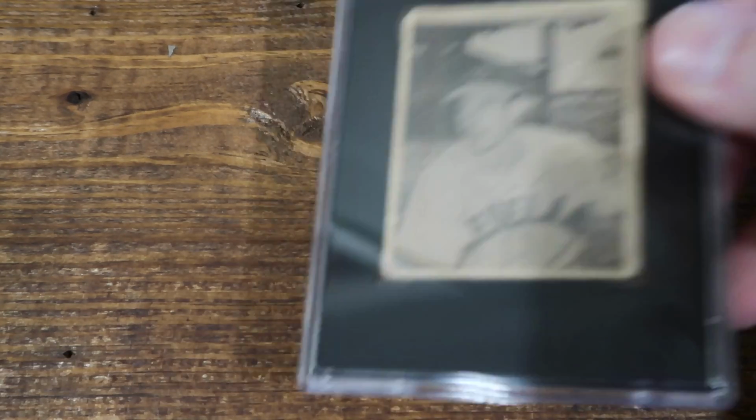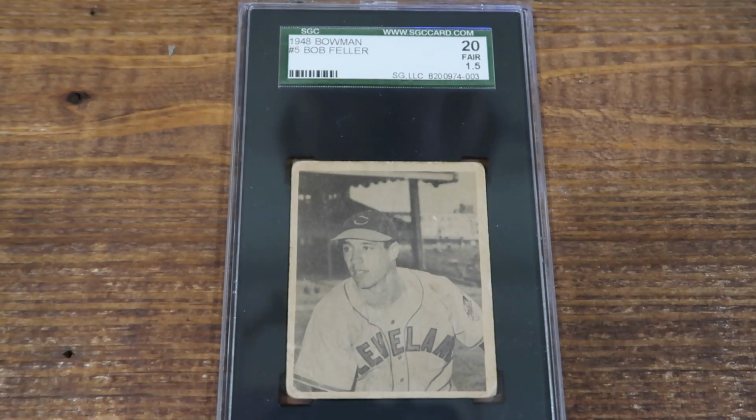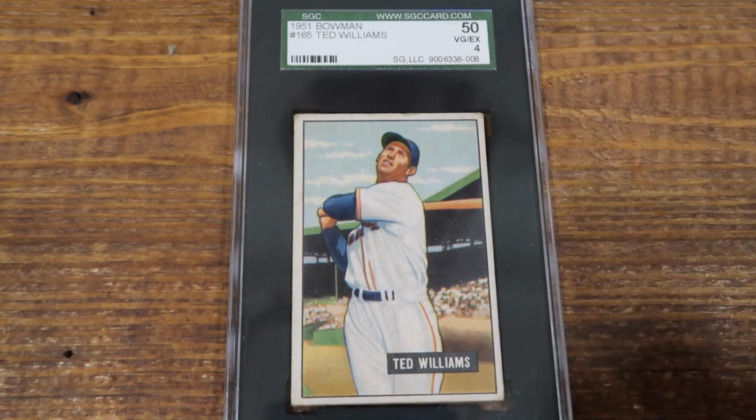Here, if I had to pick six or seven of my favorite cards, not necessarily most valuable or anything like that, but just some of my favorite cards, will be these several right here. First one is a 1948 Bob Feller. I'm a huge Bob Feller fan and probably have 10 or 12 of his cards, but this is one of my favorite cards of his. Another favorite, '51 Ted Williams.